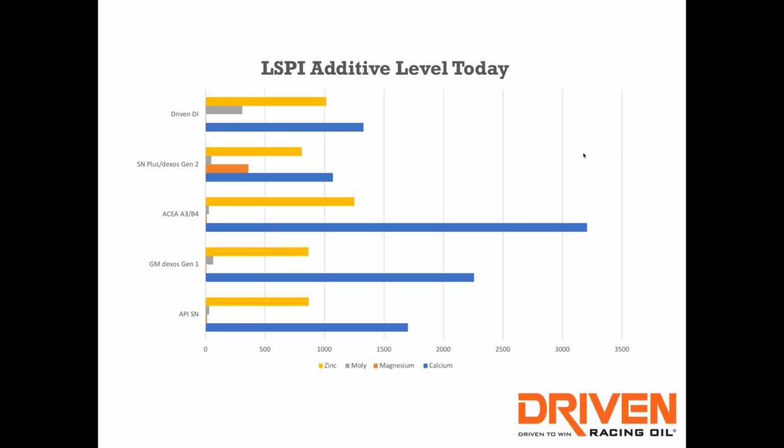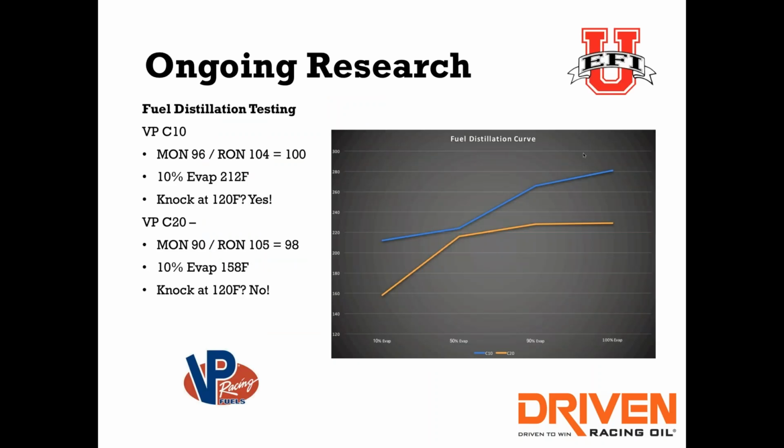So this is a really great mechanical example of how you solve the problem, but it also sheds some light on what's happening chemistry-wise. When you have more drain back holes and you move the ringlands down, you're getting more oil out, and you're reducing the temperature of the oil, and now they're not seeing the LSPI issues with the same bad oil as you did with the OEM piston.